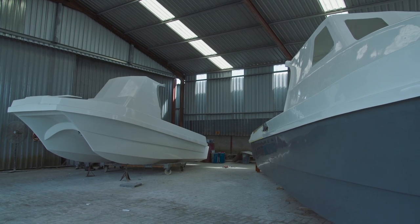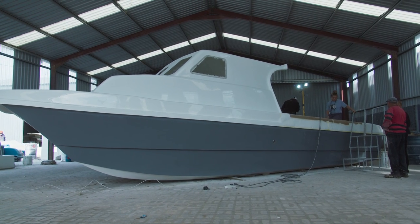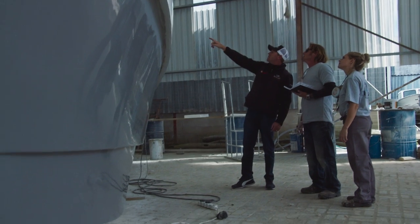At the Butt Cat factory in Kenton, and we are very excited to show you the birth of a brand new beautiful vessel. Hi guys, my name is Len van Kempen, representing Butt Cat Boats. We are here today on this beautiful 9.7 meter sports fisher. This is going to be the very first one of its kind.